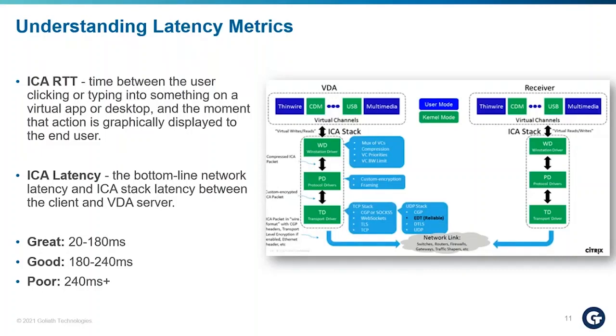So one of the latency metrics we have is ICA-RTT. This is basically the time between the user clicking something or typing into a virtual app or desktop and the moment their action is displayed to them on their screen. So for example, maybe you're clicking on a menu drop-down or typing up an email. Basically, the higher this ICA-RTT metric is, the longer the user waits until they see the desired results on their screen.